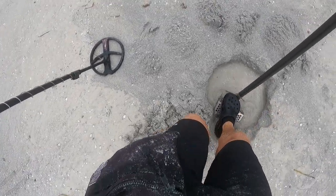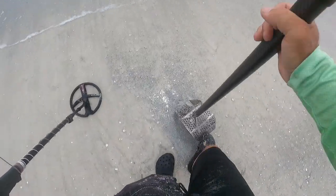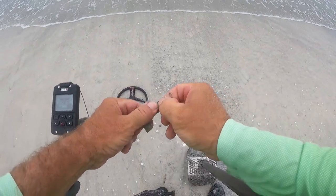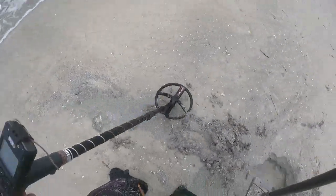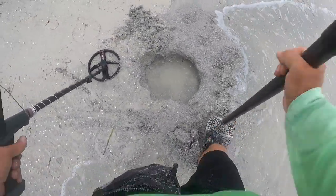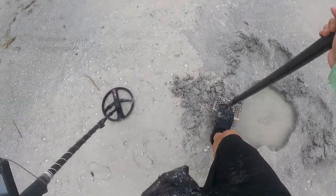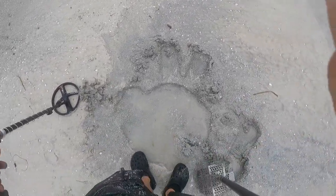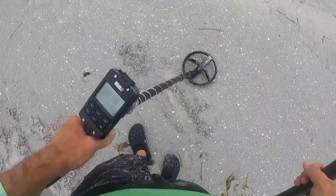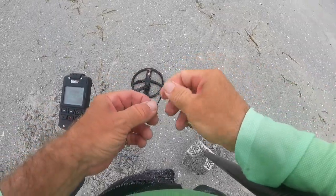$85, $86. Gonna be a penny. Straight 85. Last 85 was a ring. So much for a penny. Whatever that is. Not a penny. 68. Or a bobby pin. Oh no, fish hook.